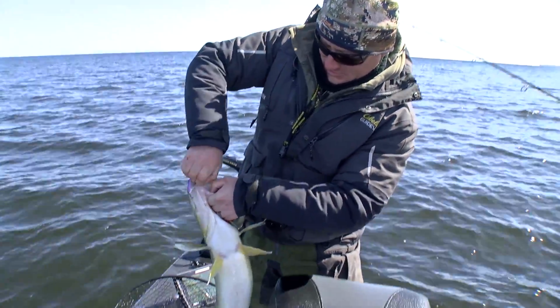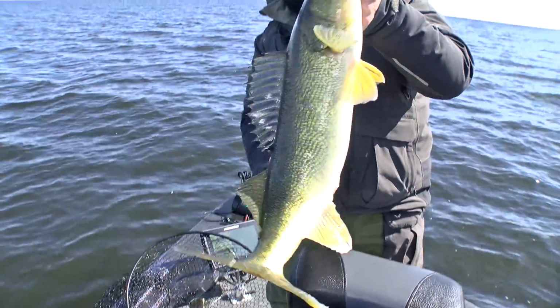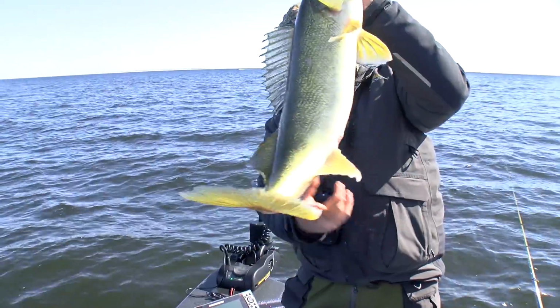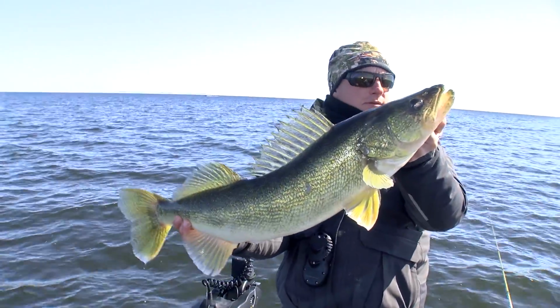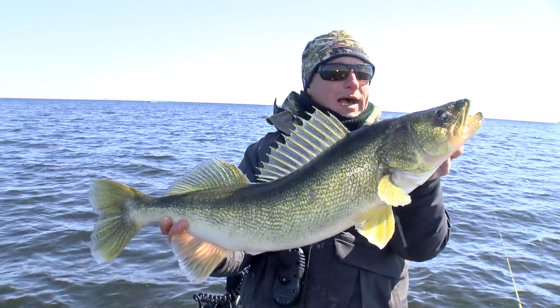Oh, my gosh. Look at the size of that walleye. That's 9 pounds or what? I don't know. Probably 8, 9, maybe. That's a good fish. Now, is that uncommon? No, there's a ton of fish in here, especially this time of year. We get a lot of really big fish.